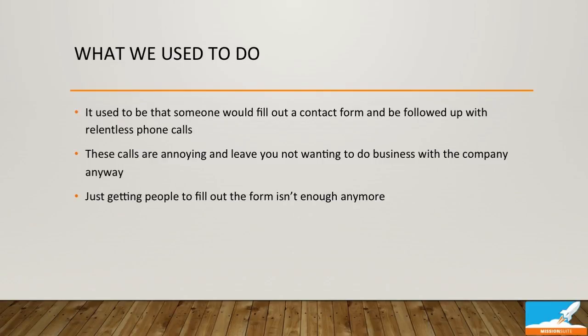The problem was, what I found is that more often than not, these phone calls would get incredibly annoying, and I can't count the number of times that decision makers told me to stop calling, which, as far as my sales manager was concerned, would mean that I was doing my job properly. At the end of the day, they left these prospects and leads not wanting to do business with my company, which obviously was problematic.